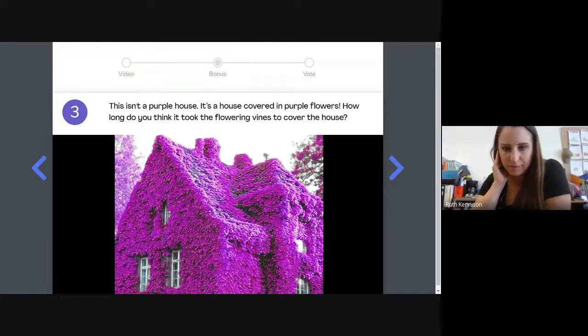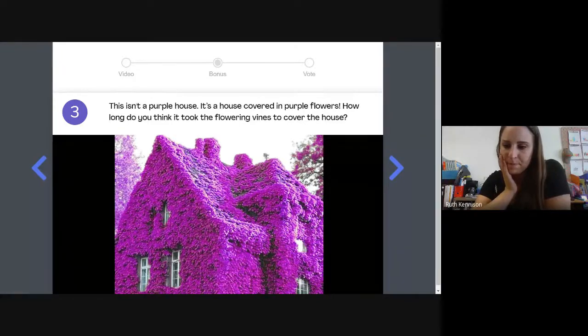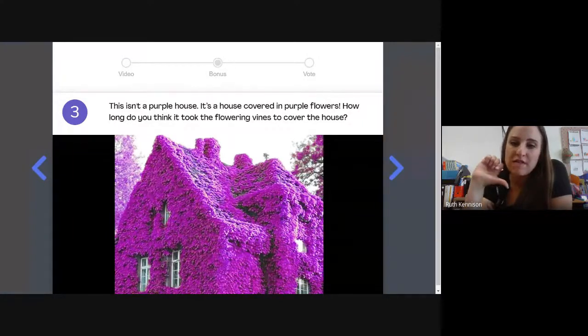Ashlyn, how long do you think? 30 years. Rudy? 40 years. Sahedi? 60 years. Okay, so how about we do this? Thumbs up if you think it's more than 40 years. Thumbs down if you think it's less than 30 years.